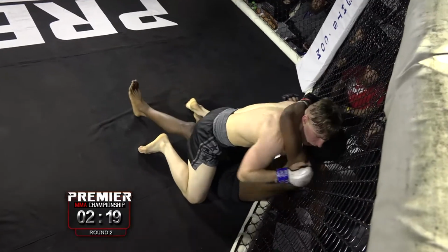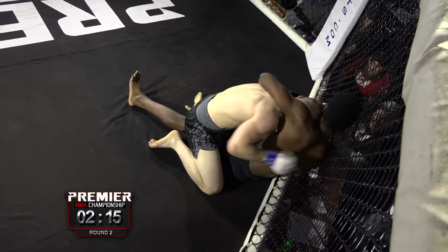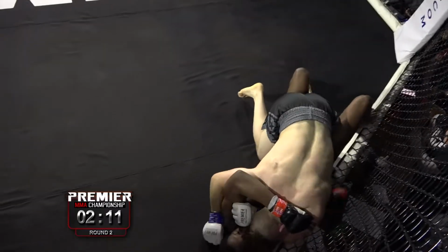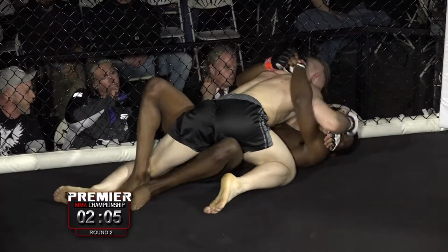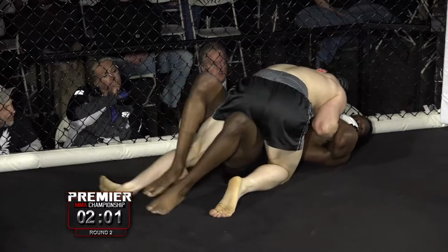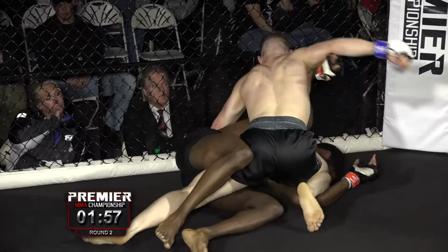Kind of got him in a mounted position while Baxter's seated against the fence. It's very smart. It's a tough position to get out of. Right here on the ground, right in front of us. Work with where you're at, man. Yeah. Play the cards you're dealt. 100%. Oh, he staples the arm down with the knee.